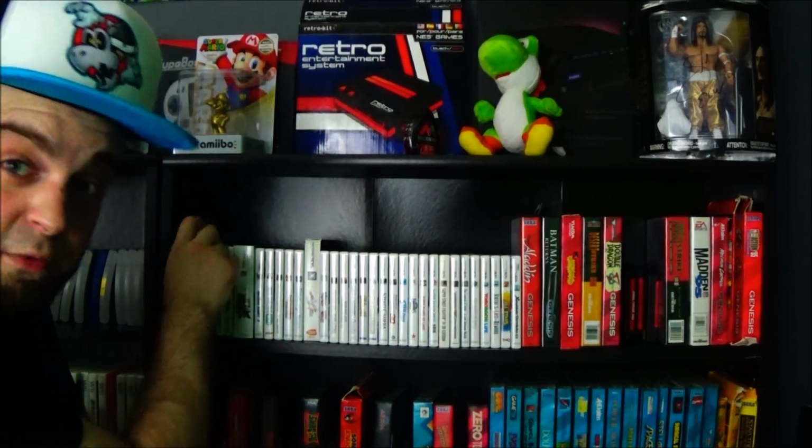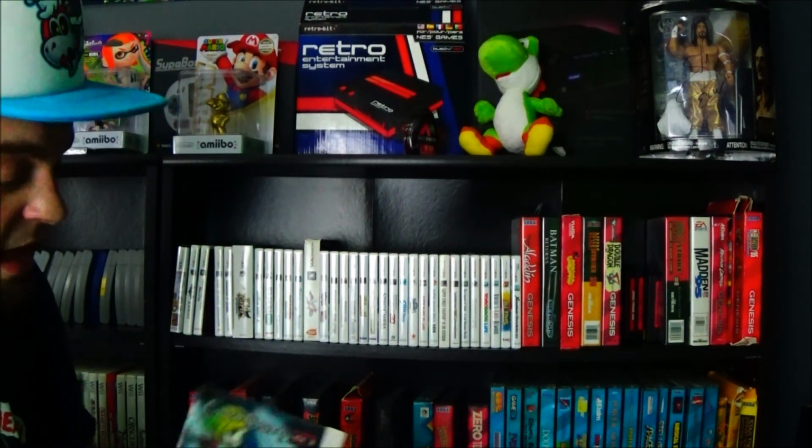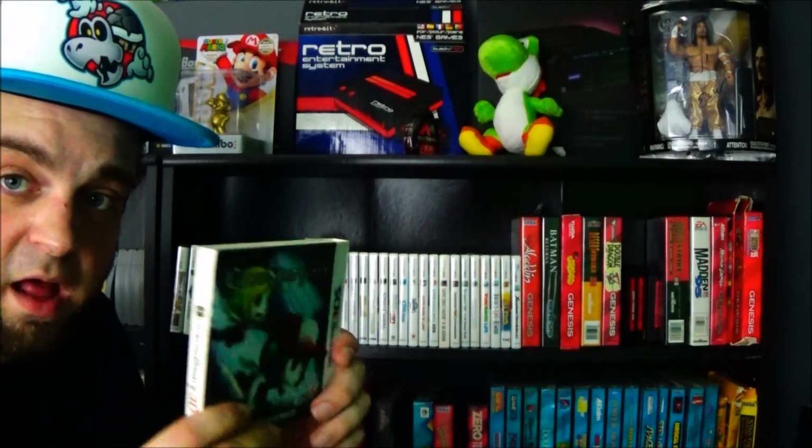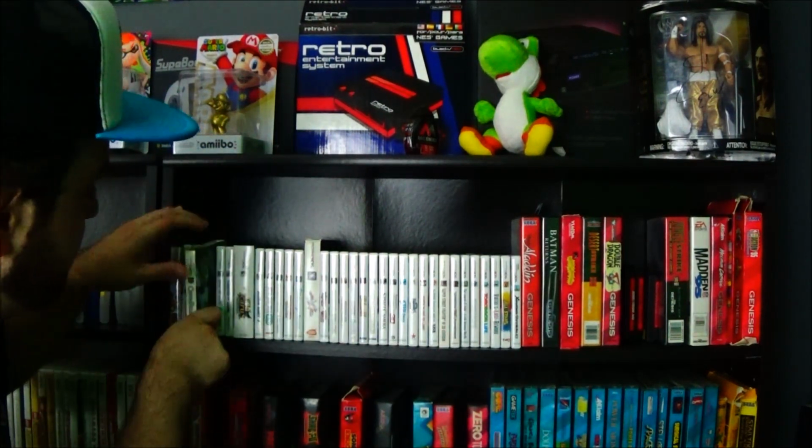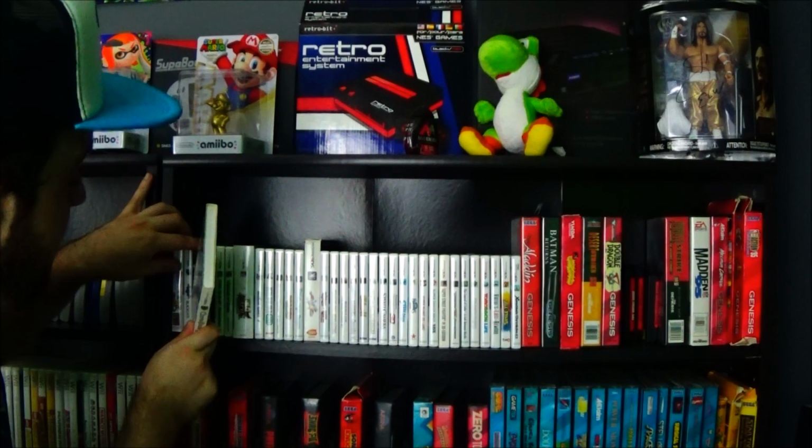A couple rare 3DS games, if you can imagine that. Cave Story 3D with the holographic cover. This is actually worth over $90 right now. Might have to flip it because I'm in the market for some more expensive games. A lot of 3DS games.